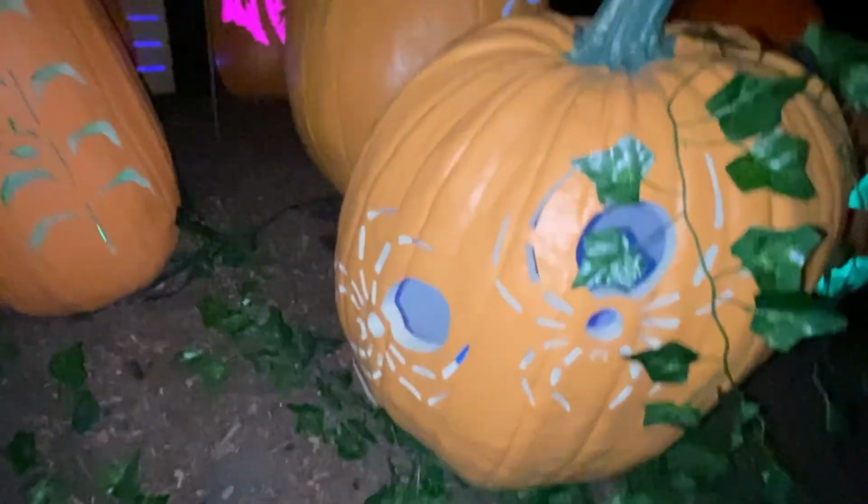As I'm sure you guessed, we stayed at the resort during the month of October. It was really fun to walk around, especially at night, and check out all the decorations. A lot of them were lit up and really beautiful. They did a great job with all the pumpkins.